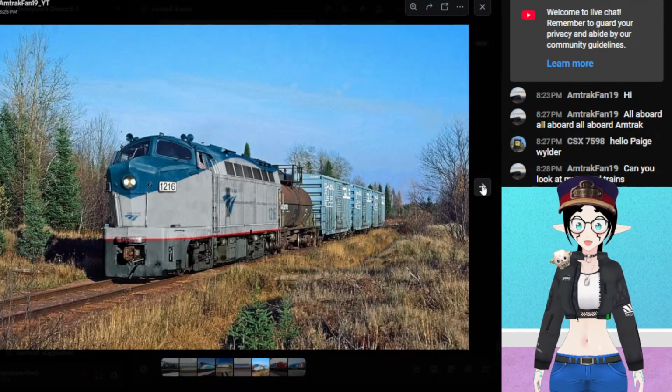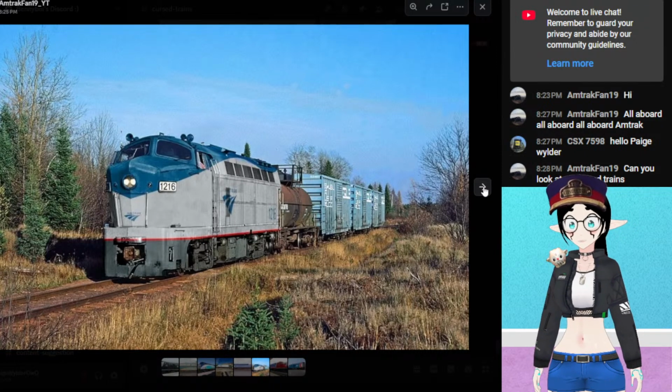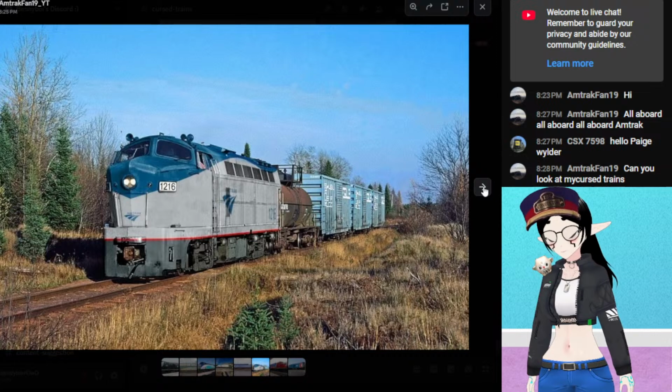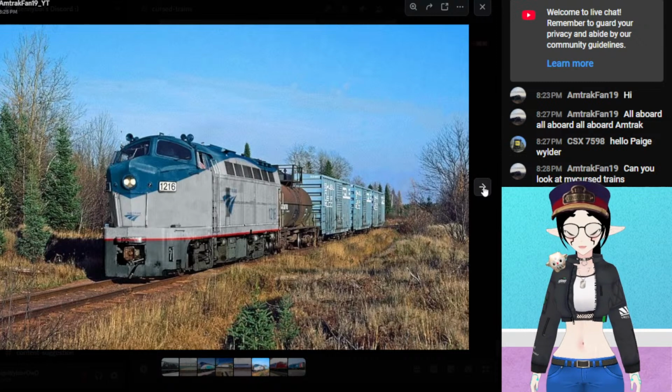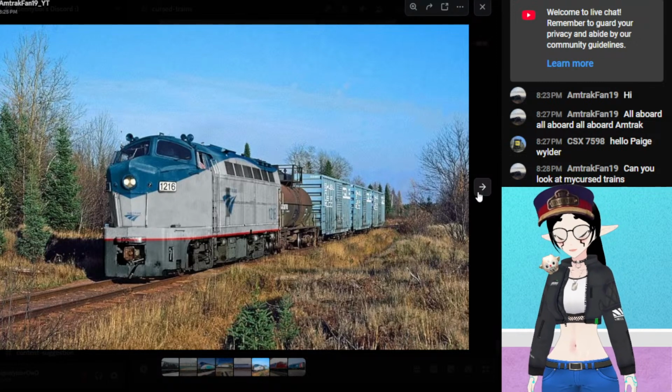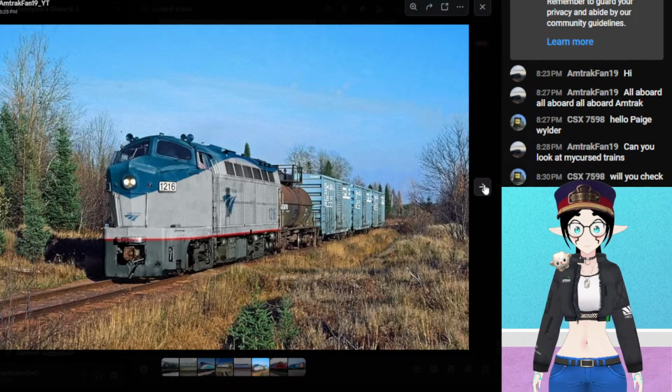Now this looks kind of weird. Some sort of a short line service, but it's got, of course, the Amtrak livery from definitely not Phase 3.